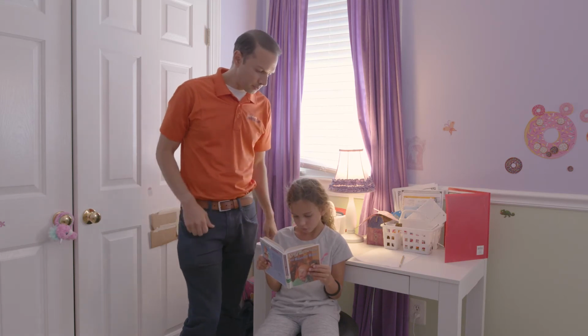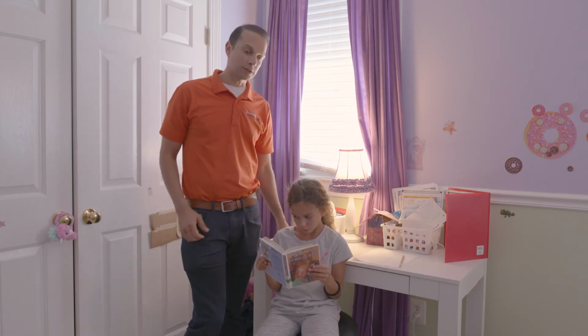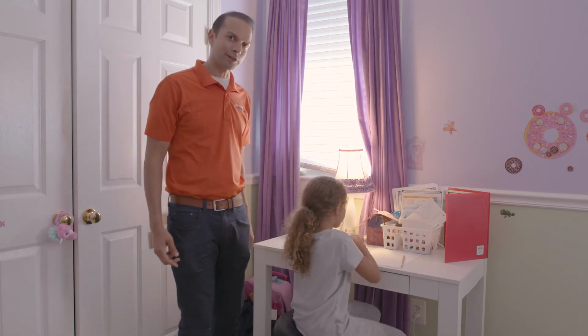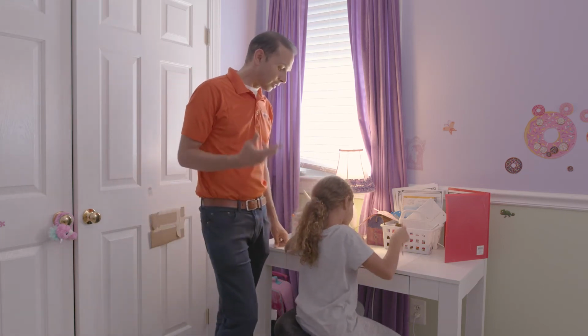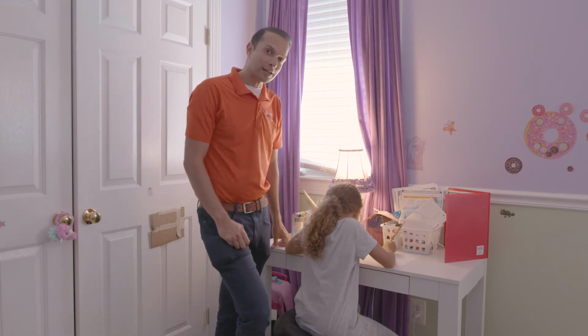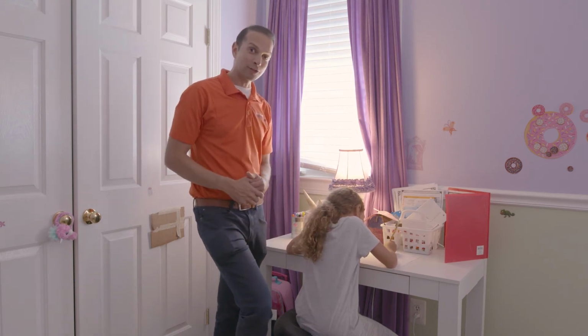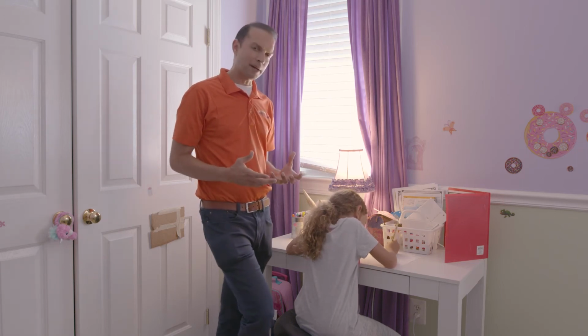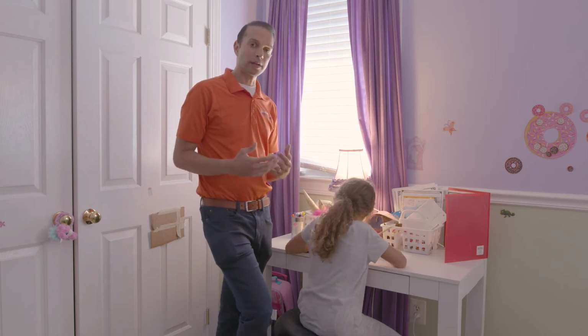So this is Lydia. She's going to show you how she does her workstation. Go ahead and turn around and get to work. She's doing her book report on her summer reading. And now that summer is coming down to a close and we're going to be starting school here in the next couple weeks, she's getting ready for what she's going to be doing all year long. And so sometimes kids work better at a workstation like a desk where they are seated.